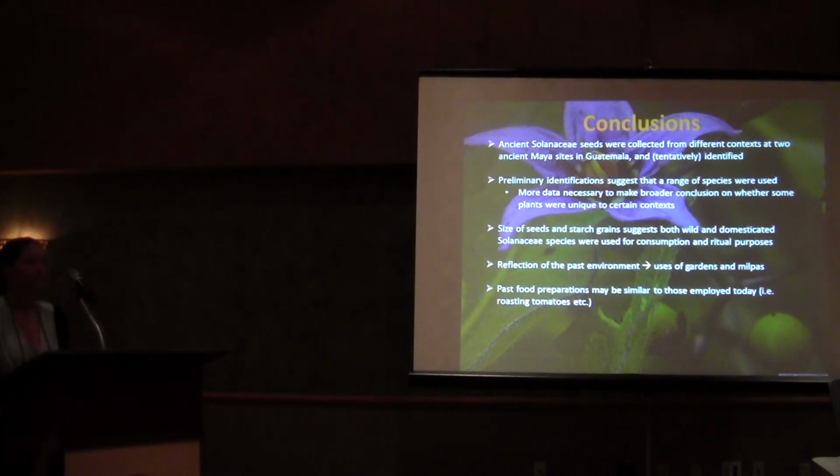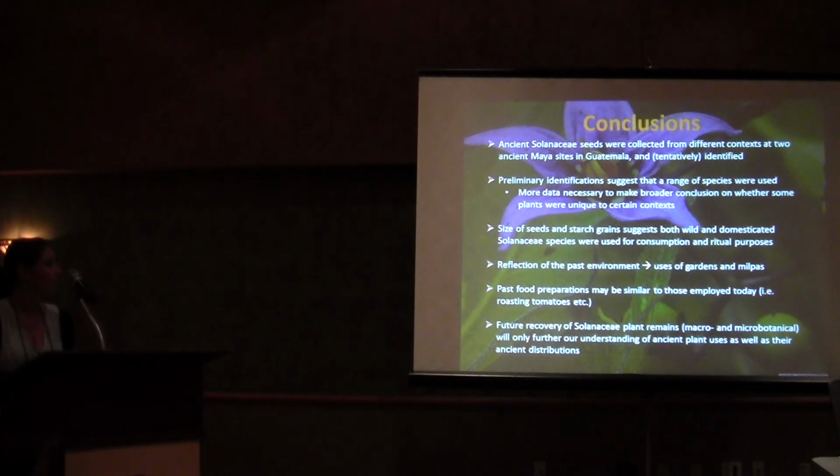And if indeed, the one I mentioned, the pipián, is what happened, then it would suggest that there's a continuation with those food preparations. So that would be fun. And of course, a lot more work needs to be done, but I think that there's a lot of work being done now in the Maya region, which is really exciting, and we can hopefully compare these a lot more in the future. So hopefully we'll know more about that.